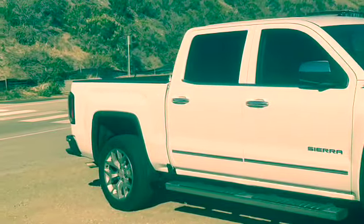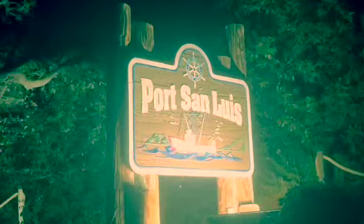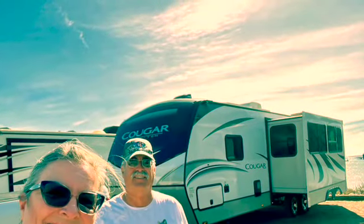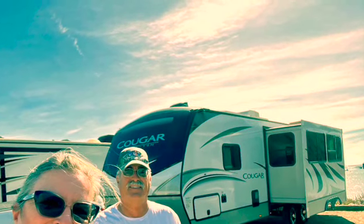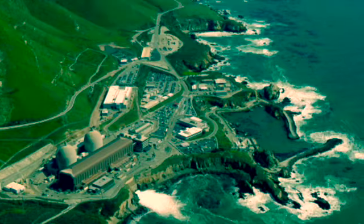And then the next day, we were to say goodbye to Port San Luis, and we would be off to Santa Paula. Loved our spot there, just not the traffic noise. Very nice. There's the entrance to the power plant. And I found a Google search, the overview of the power plant, which we can't see any part of.